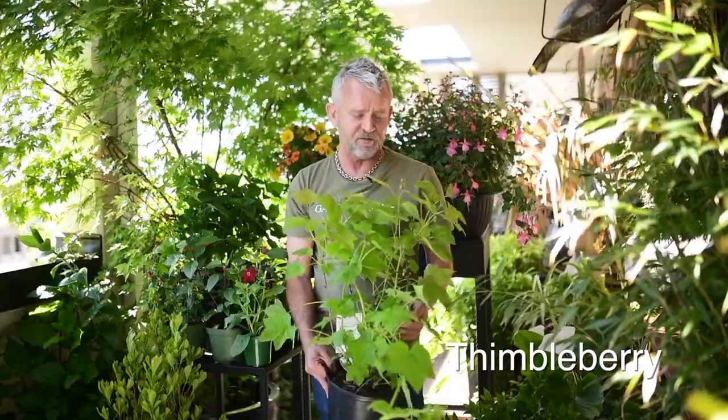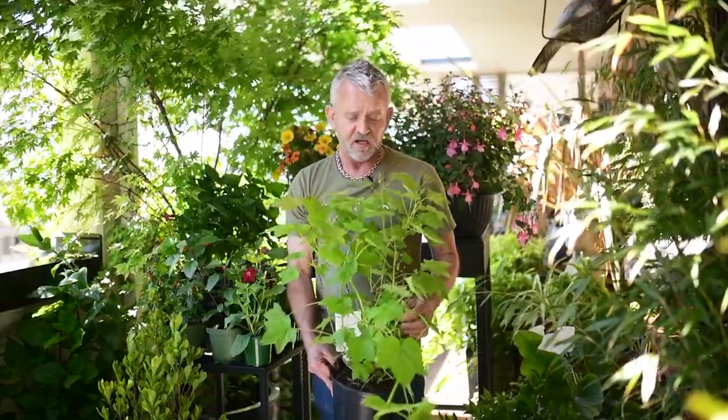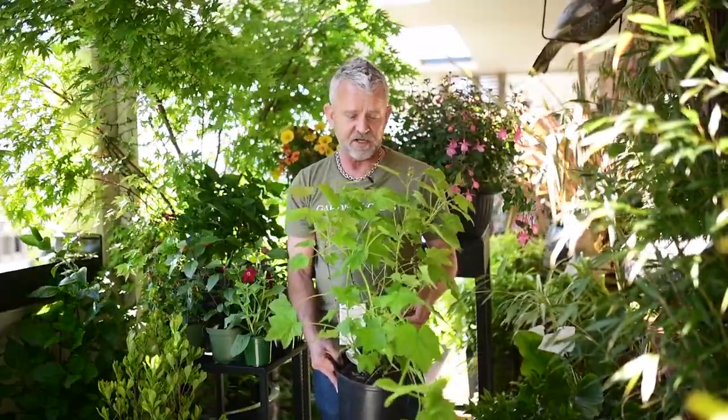Don't forget your native plants. This is a thimbleberry, beautiful big white flowers, and it gets a lovely berry on it. Lots of native plants that'll attract pollinators to your garden.